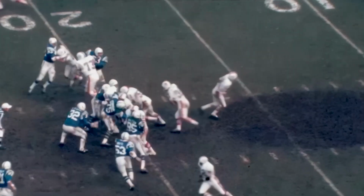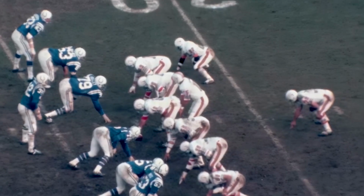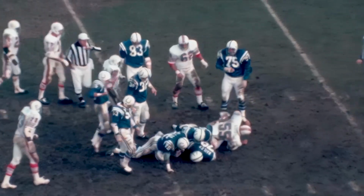First down, Dolphins from their 20. Csonka rams his way over the right side, and he gets about 3 yards out to the 23-yard line. The ball is at the 23-yard line in Dolphins territory. We've just started the third quarter. It's a second down and 7. Morris ready to go to work. Here's the handoff. Csonka rams into the middle again. He gets out to the 25, and that's all.